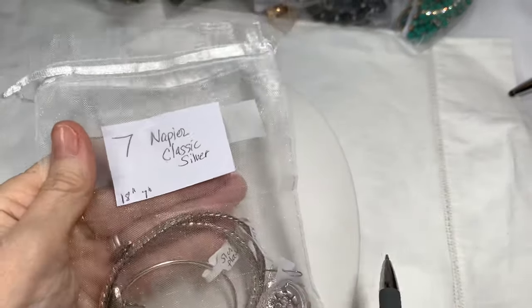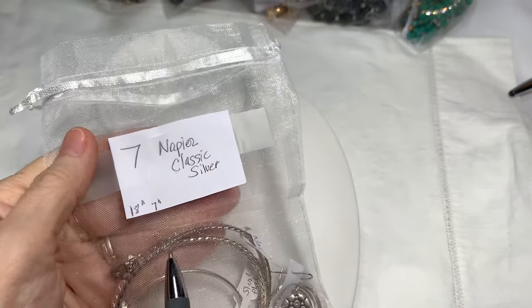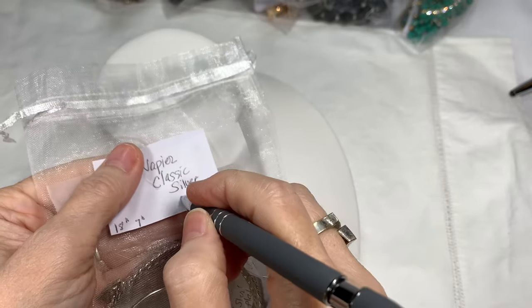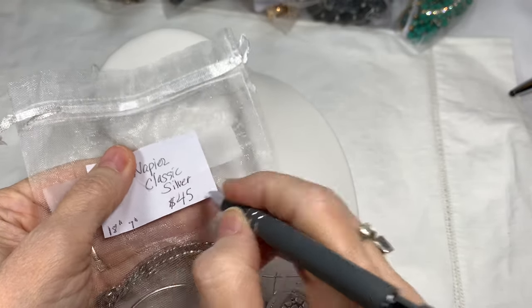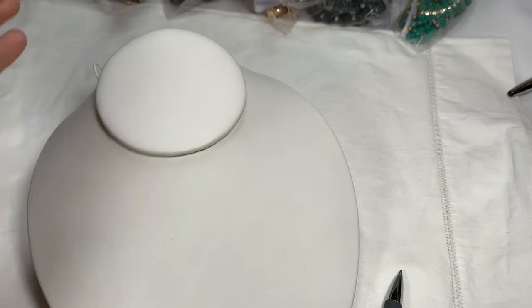I'm calling this bag number 7, Napier Classic Silver, 18-inch chain, 7-inch bracelet, 2 pairs of earrings, and I'm going to say 45 on this one. So that's that one, bag number 7.